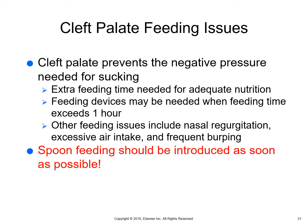So cleft palate, like we were talking about, prevents that negative pressure needed for sucking. So extra feeding time is needed for adequate nutrition. There are feeding devices that are made specifically for this that can be used. And other feeding issues would be nasal regurgitation, excessive air with frequent burping. So spoon feeding is desirable as soon as the child is able.